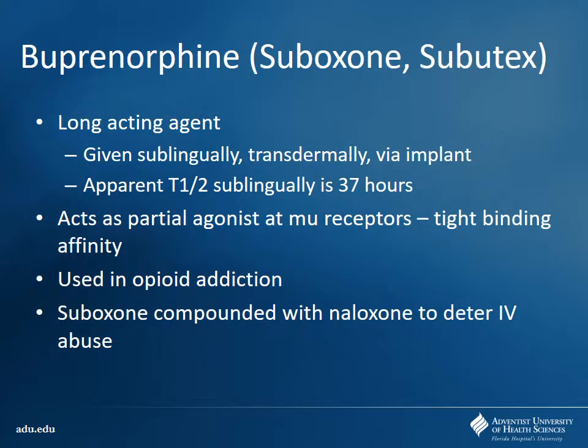Okay. Next up, we have buprenorphine. Anyone heard of Suboxone or Subutex? This is a newer one that is being used a lot for opioid addiction as well. It's a good long-acting drug, but it also is only a partial agonist. So it'll sit on those receptors and only give you maybe 50% activation versus 100% like methadone would do.